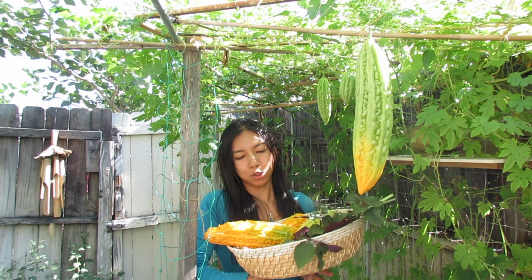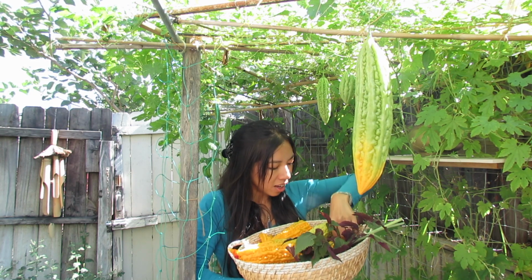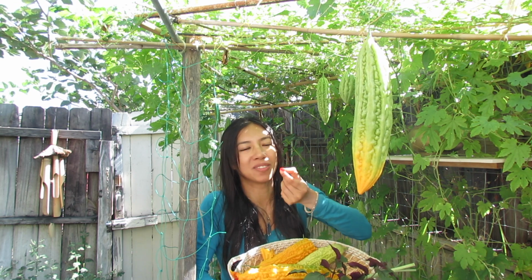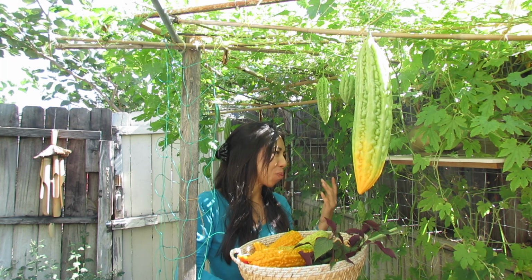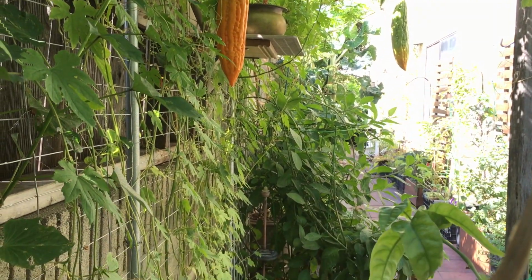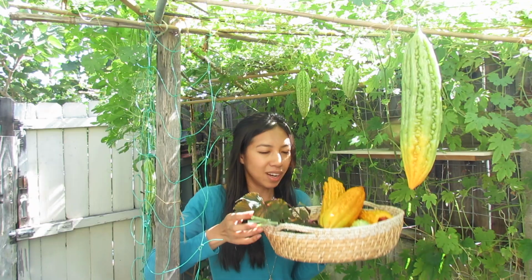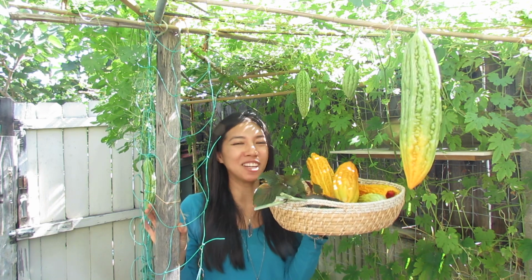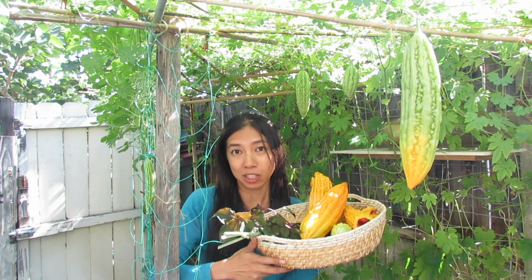Oh my gosh, this huge one is falling apart, you guys. Oh, look at this. This is super red and juicy. The smell of lemongrass and perilla. Oh my gosh. I cannot wait to make a meal out of this. I also picked the green ones for my mom because she likes them crunchy.